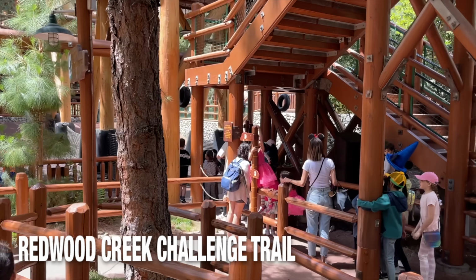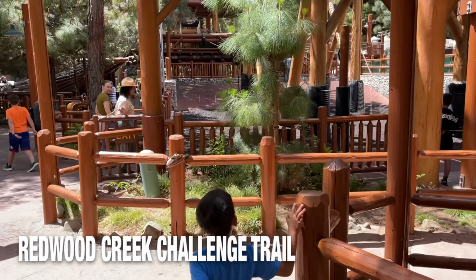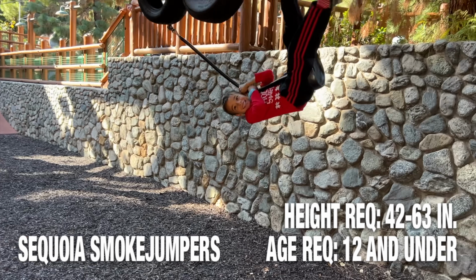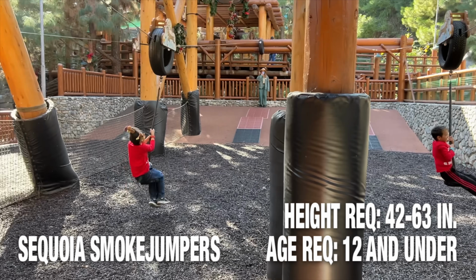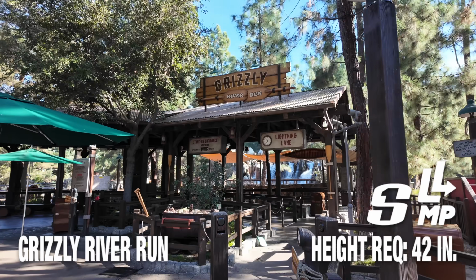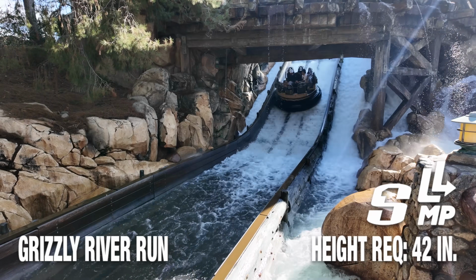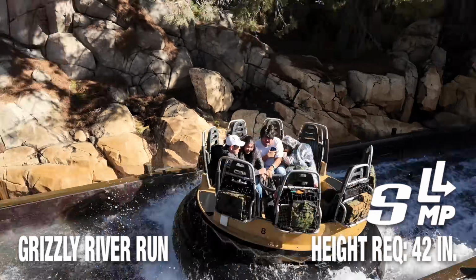But my kids' favorite thing to do here is Sequoia Smoke Jumpers, which is a flying fox attraction. Guests must be 12 years old or younger and between 42 and 63 inches to ride. Our second to last ride in the park is Grizzly River Run. This is a water raft ride that has the potential to get you quite wet.